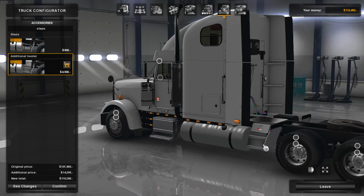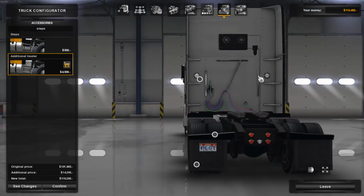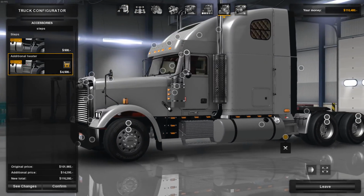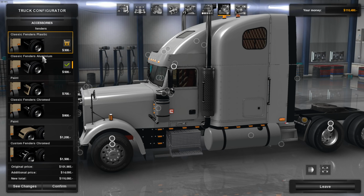And the cool thing is that it will add a heater on this side, and it will add a cooler on this side. Very nice addition. Let's see, fenders. Fenders, well, you're just your regular fenders with different materials. Aluminum, oh, I'm sorry, this one is plastic, this is aluminum and paint and chrome.